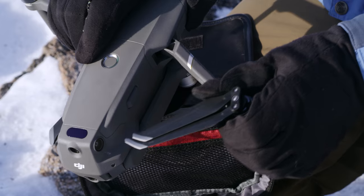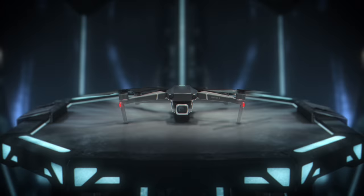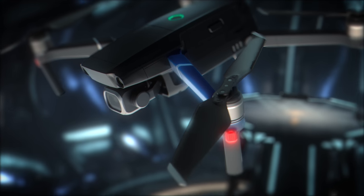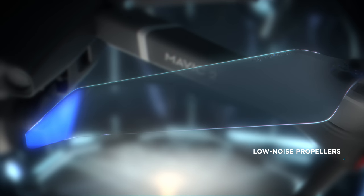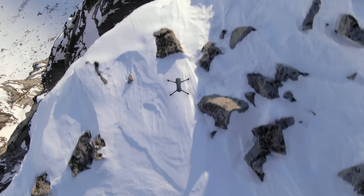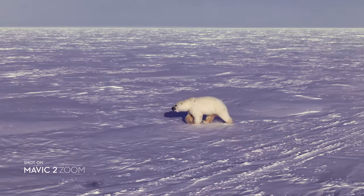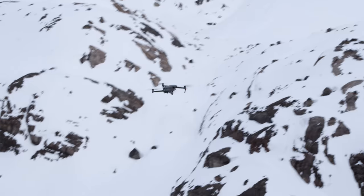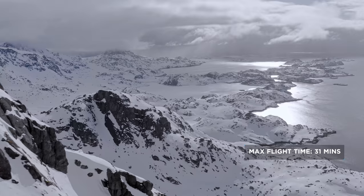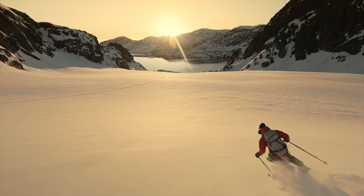It wouldn't be a Mavic if it couldn't go with you anywhere, anytime. We kept that same foldable design and tweaked a few things that make a world of difference. After countless hours of research and testing, Mavic 2's refined chassis and low-noise propellers make it DJI's most advanced aerodynamic aircraft to date. These subtle yet powerful improvements give you a smoother, quieter flight for greater discretion when the situation requires. Mavic 2 extends your creative potential with up to 31 minutes of flight time and a max speed of 72 kilometers per hour in sport mode.